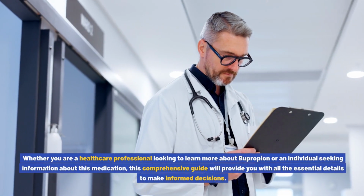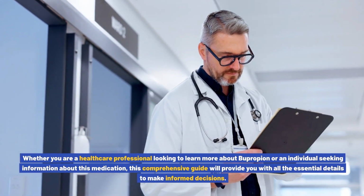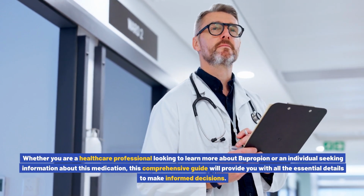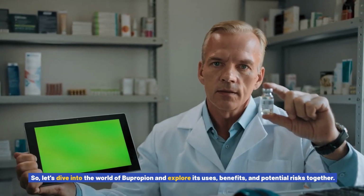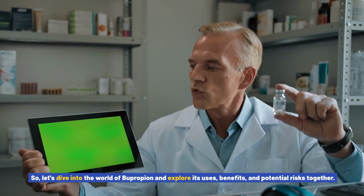Whether you are a healthcare professional looking to learn more about bupropion or an individual seeking information about this medication, this comprehensive guide will provide you with all the essential details to make informed decisions. So, let's dive into the world of bupropion and explore its uses, benefits, and potential risks together.